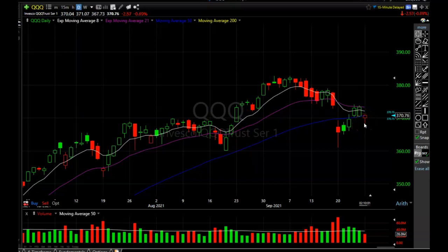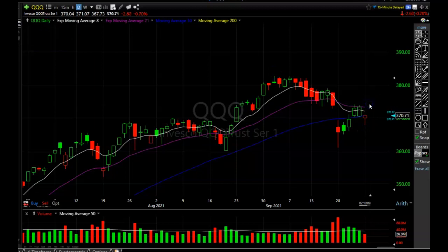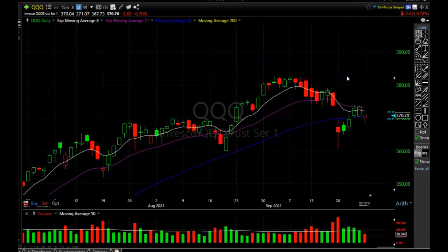So this is actually looking very bullish. And if the QQQ can get above, call it 374.50, I think the NASDAQ or the QQQs are probably going to be home free, and we're going to be testing these highs up around 383 before too long. So the NASDAQ is looking pretty healthy.